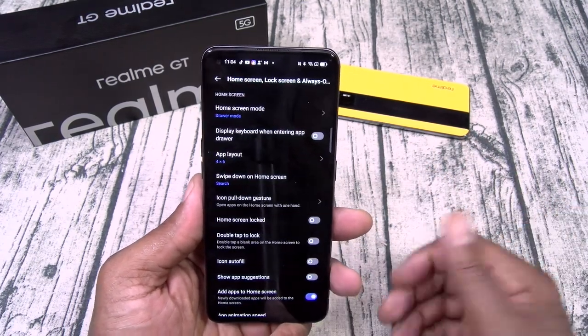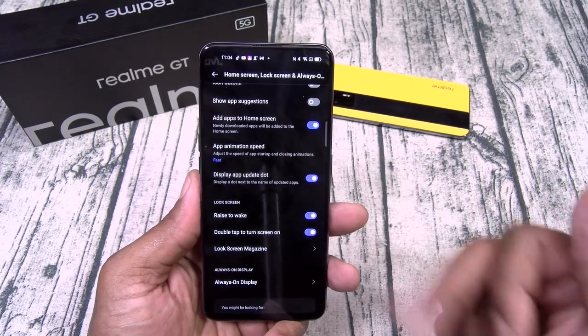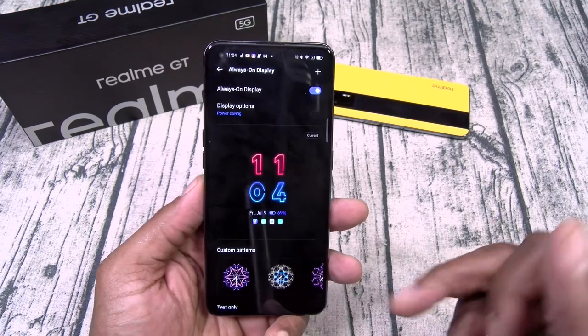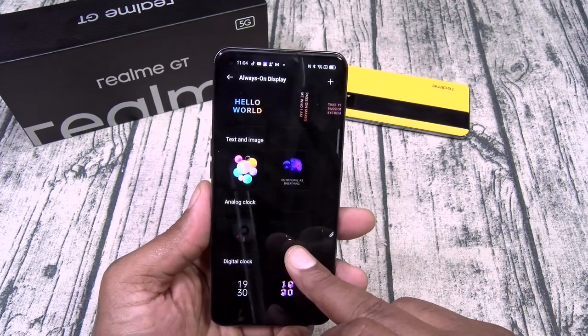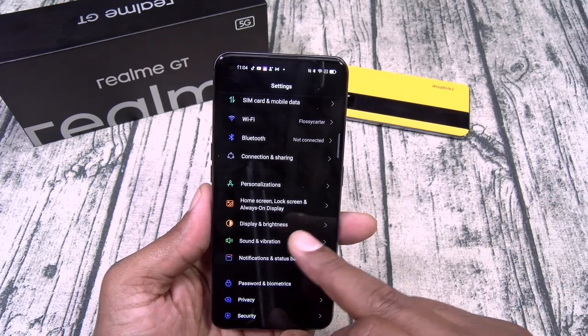Let's go to home screen. Okay, let's see anything we need to see here. Double tap to awake the screen. You could use that if you want. You got your lock screen magazine, always on display. All right, a bunch of different always on displays to choose from. All right, you got your digital clocks, your analog clock, text and image. Go crazy. Let's exit out of that.